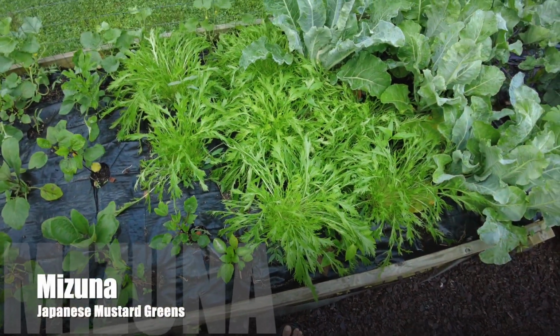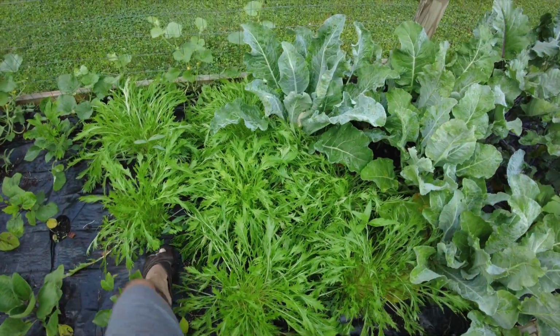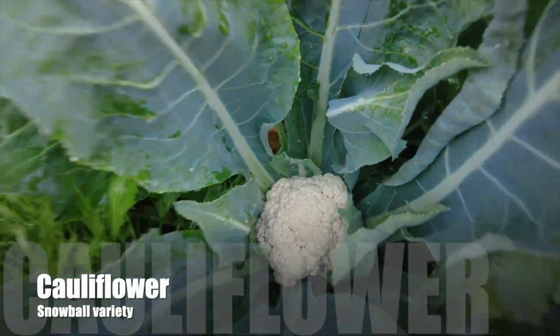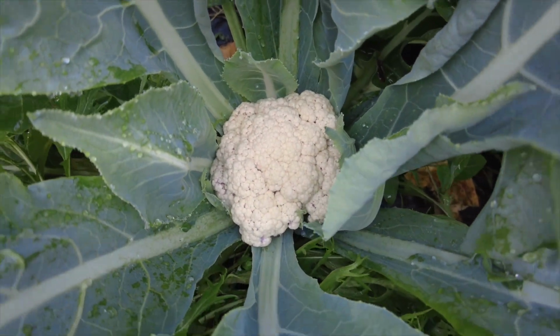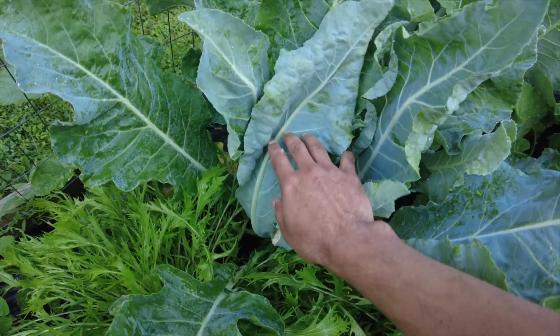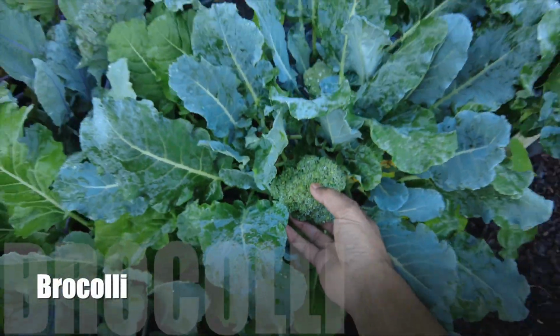The Mizuna is the mustard greens that we use to blend our smoothies with every morning. Alongside that is our snowball cauliflower, which I've been trying for the past 5 years. It's the first year that I'm able to grow them, possibly because I prepared better, or perhaps it's the weather, who knows.